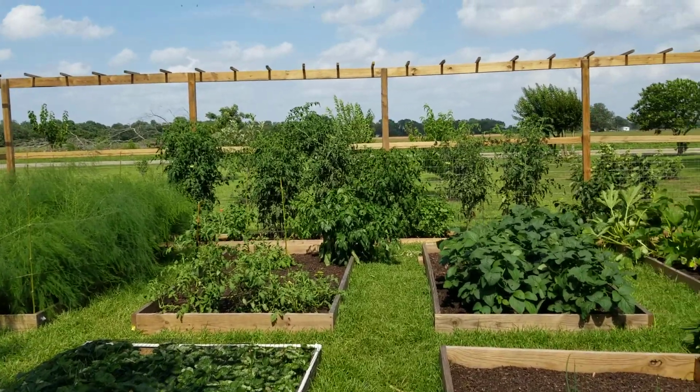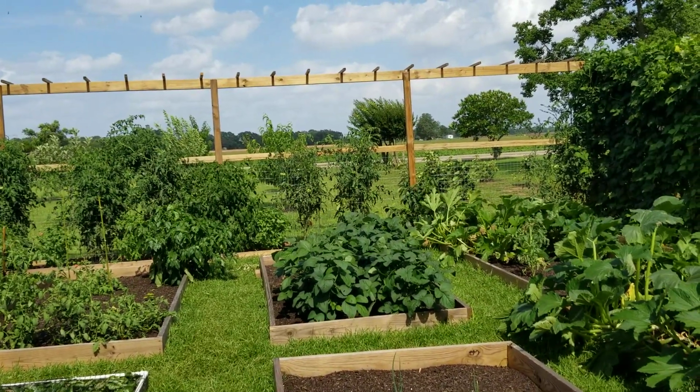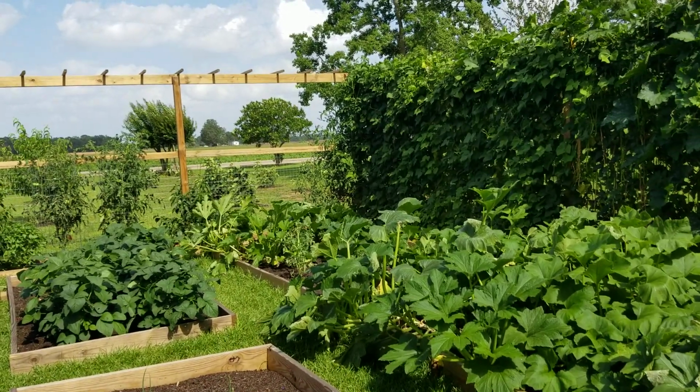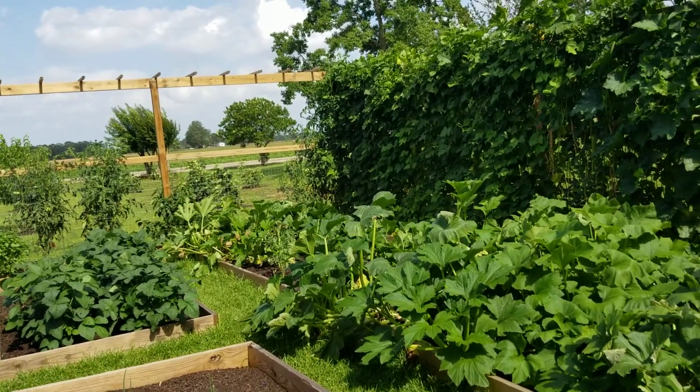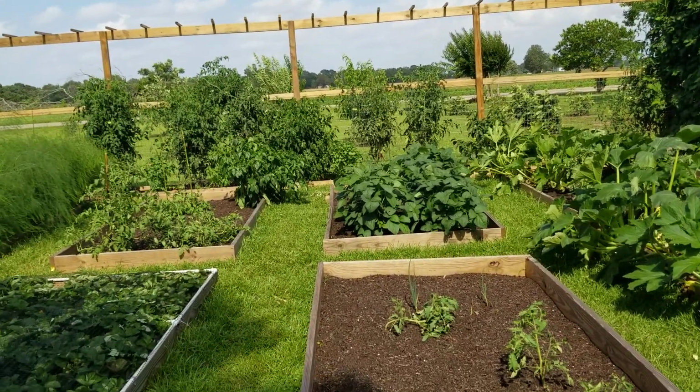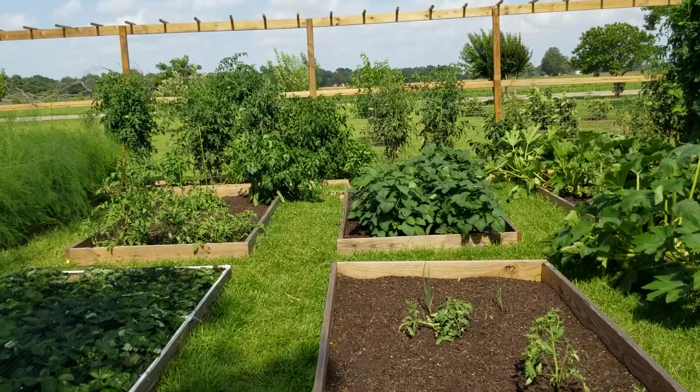All right, so I just wanted to cover that and let you guys know that you need to be mindful of where your sun's going to be. One, at the beginning of your growing season, middle of summer, and at the end of your growing season, so that you can lay out your garden bed appropriately.